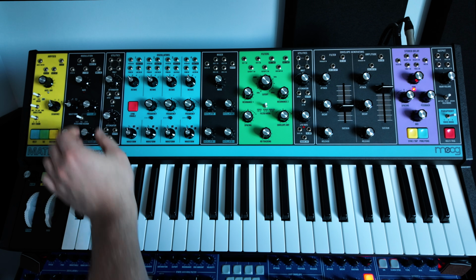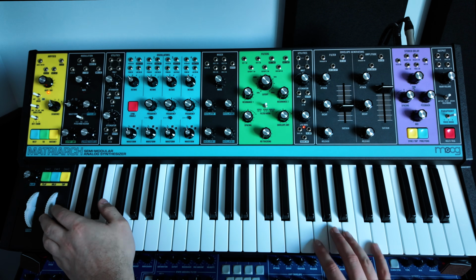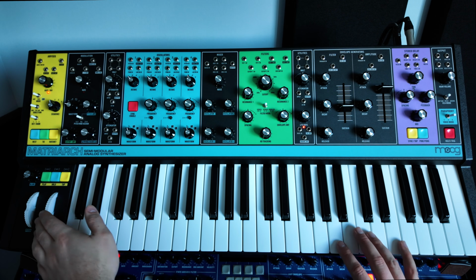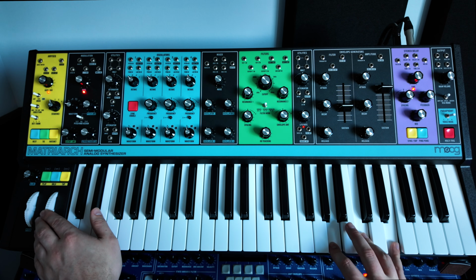Let's add some LFO here. Great LFO section, by the way. Again, I'm not going to spend a lot of time going over it, but the LFO section here and then the bonus one here, one of my favorite implementations on any monosynth or semi-modular synth, period.